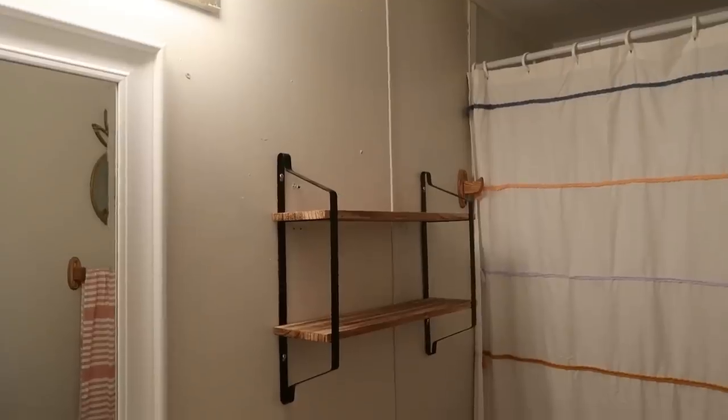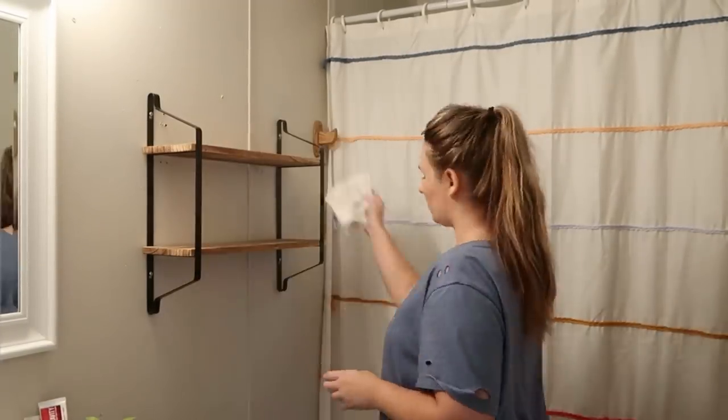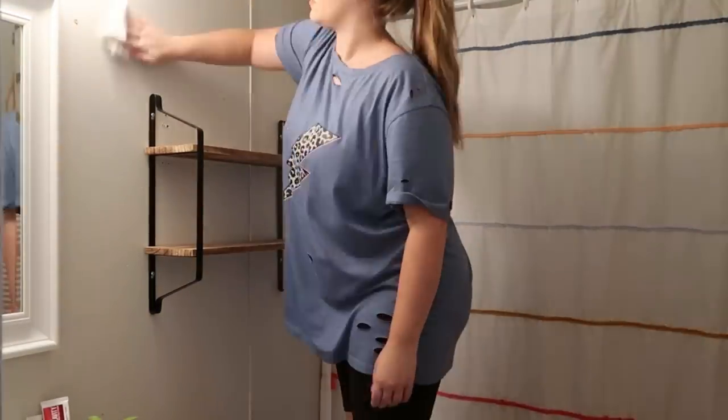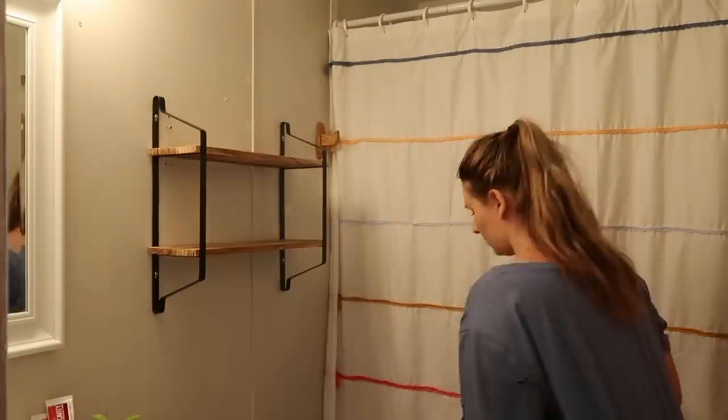And last but not least, I'm gonna get my wreath hung back up over this shelf, all my decorations put back on it, as well as the little cute glass jars that I have on here to store all the kids' floss and their hair ties and things like that. So I'm gonna go ahead and get this shelf put back together.